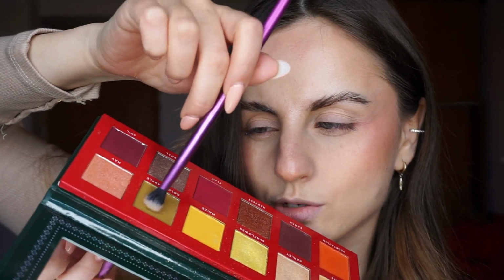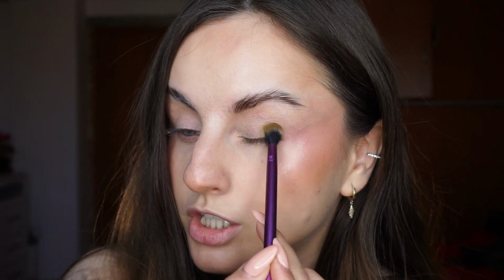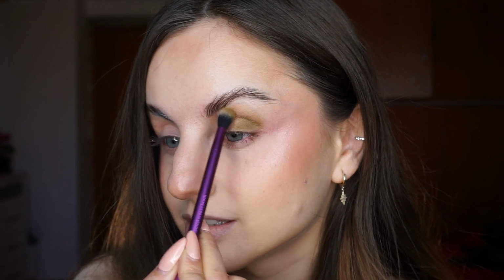As you can see, it has quite a bit of fallout, but I don't think there's a point in me talking about this formula since it's long gone and they released a new and probably improved formula. I'll be using my Real Techniques Essential Crease Brush. So I'm going to pop this shade in my outer corner and then use whatever is left to blend in my crease.